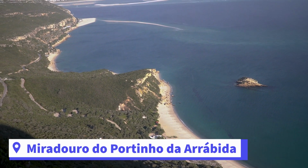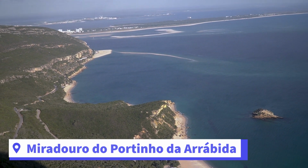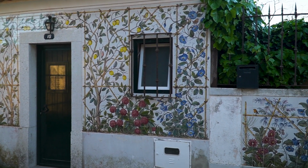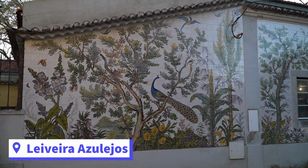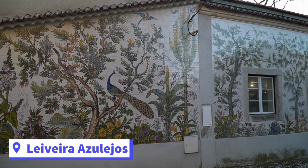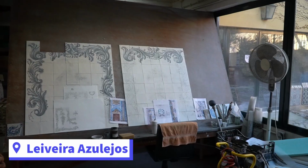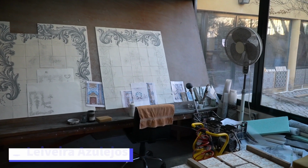On our way to the last stop of the day, we took pictures at an iconic overlook before driving to a tile factory, Leiveira Azulejos. They have incredible tiles all over the building. They said during the pandemic they didn't have as many orders, so they worked on covering the entire building and are working on nearby buildings still too.